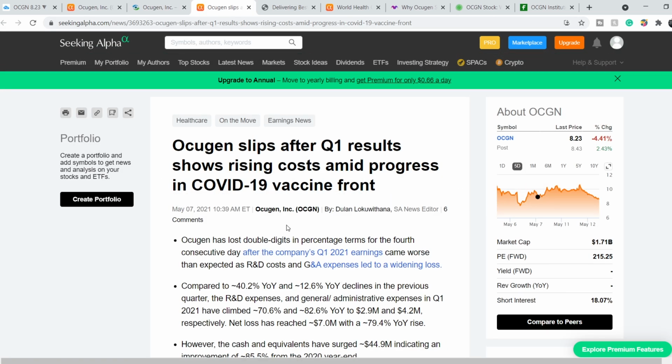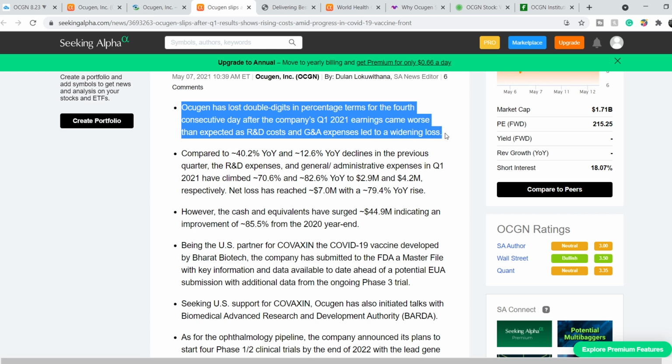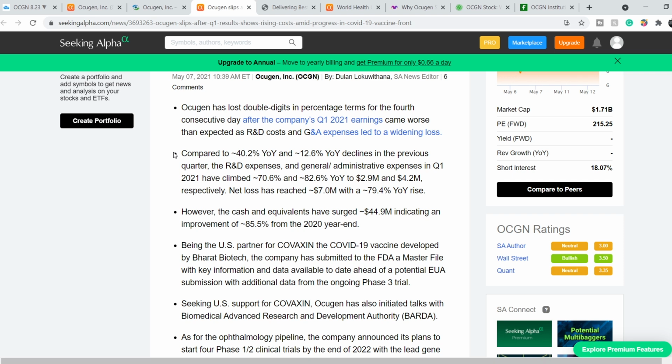We are on Seeking Alpha. Ocugen slips after Q1 results shows rising costs amid progress in COVID-19 vaccine front. And let me quote you these bullets. Ocugen has lost double-digit in percentage terms for the fourth consecutive day after the company's Q1 2021 earnings came worse than expected as R&D costs and G&A expenses led to a widening loss. Compared to around 40.2% year-over-year and 12.6% year-over-year declines in previous quarter, the R&D expenses and general administrative expenses in Q1 2021 have climbed around 70.6% and 82.6% year-over-year to $2.9 million and $4.2 million respectively.